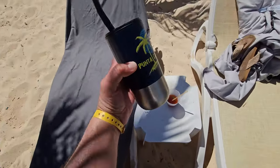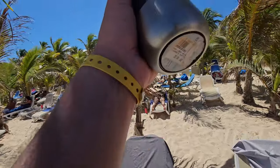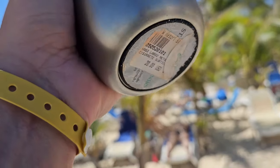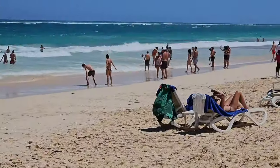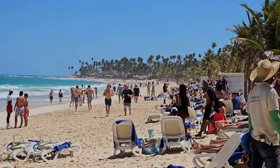We forgot our tumblers. We had all intentions to bring our tumblers, but the tumblers that we had to purchase here would end up being a nice memento. It was $20 a piece. So they're not exactly given away, but they're not really that expensive either. But you can see this beach is absolutely gorgeous.